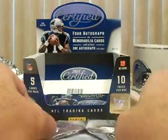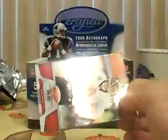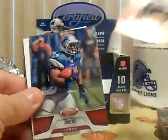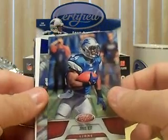Let's see what we got here. Give me one more Panini. Give me something special here. Drew Brees. With the tongue, biting on the tongue. Here you go, Jahvid Best. Sitting out because of concussions.